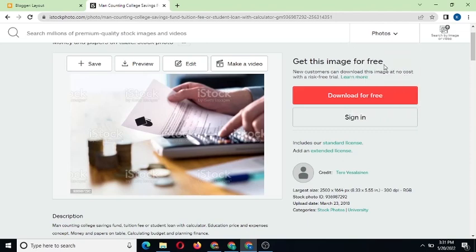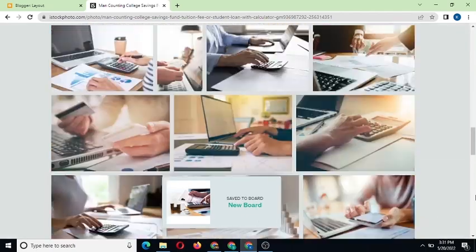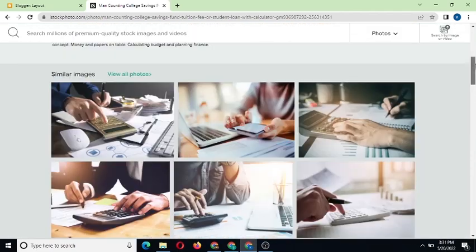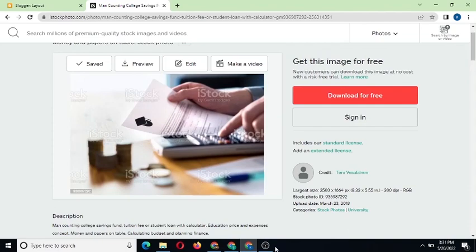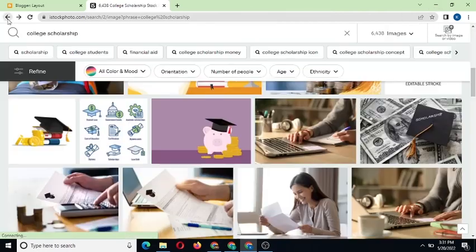Save photos. Now I'm going to click on save here, save to first. Let's go back.